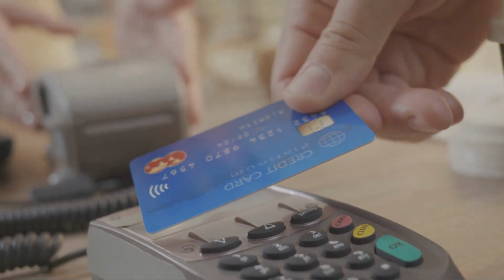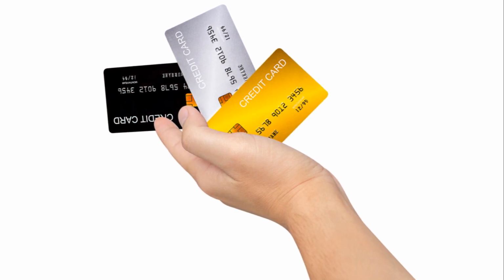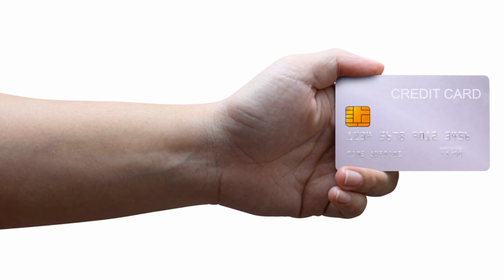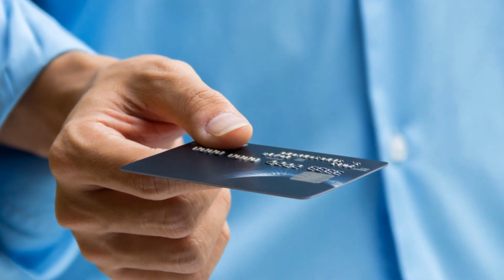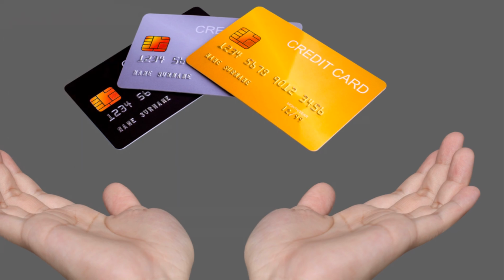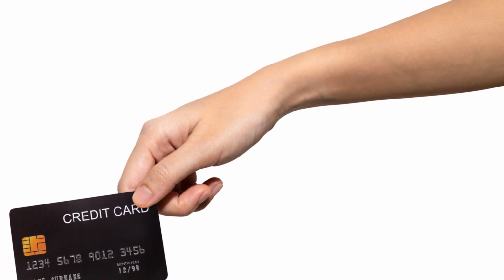Next, we ascended to the second tier, the basic rewards cards. With these in our wallet, we start to see the perks of credit card usage, rewards like cashback and travel points. From there, we climb to the mid-tier cards, where the rewards get richer and the annual fees start to appear. But remember, the goal isn't to collect cards or rack up fees. It's about getting more value from your cards.